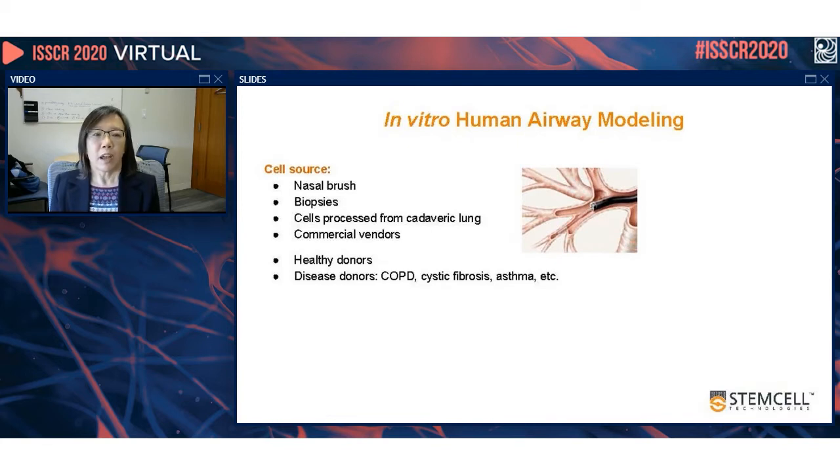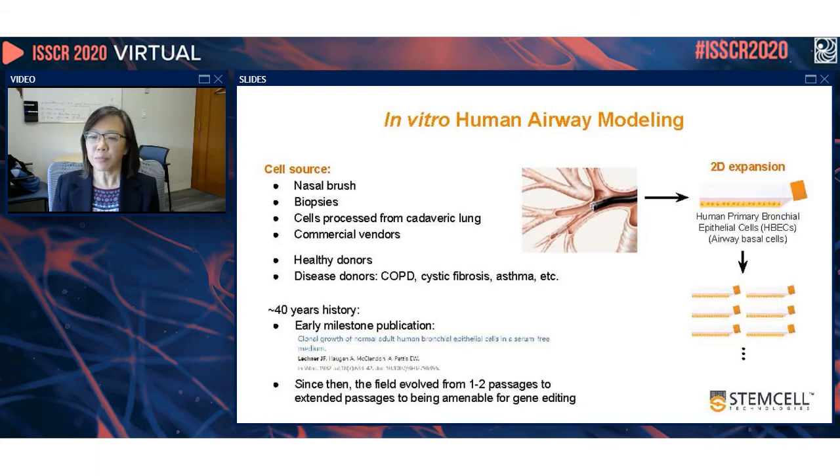So in vitro human airway epithelial cell culture using primary cells is a great model to study respiratory disease. To do this, you can obtain the airway epithelial cells from a variety of different sources. You can get them through a nasal brush, through biopsies, or cells processed from cadaveric lung. And many of these cells are actually available commercially. One useful aspect of those cell sources is that you can obtain them from different donors, either healthy or disease donors such as COPD, cystic fibrosis, or asthma.